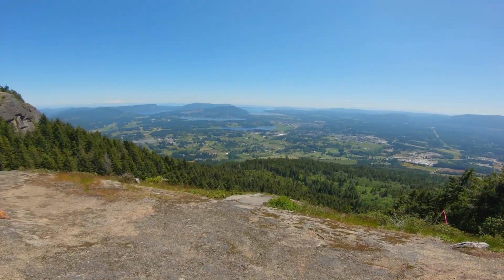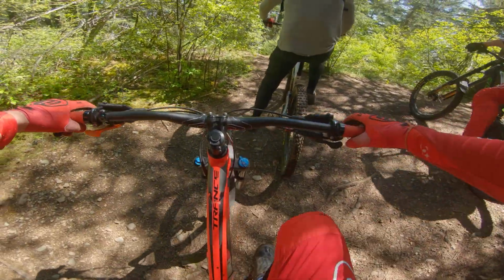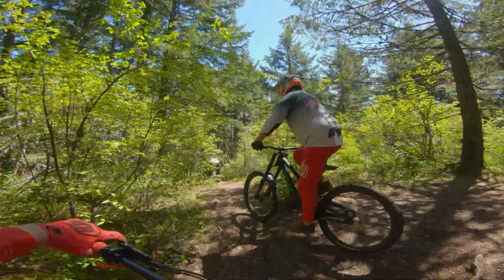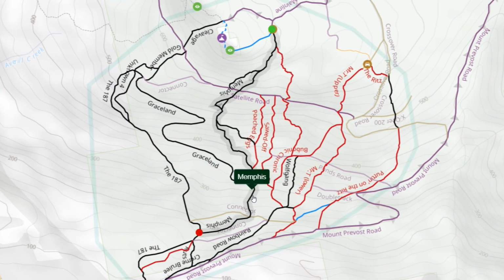So today we're out for my first time at Mount Prevost with local rippers Tommy and Dallas, who were gracious enough to give me the grand tour of the place. Super appreciated. Mount Prevost is located in Cowichan Valley on Vancouver Island, and as you can see by the Trail Forks map, it is not for the faint of heart.